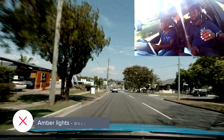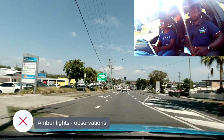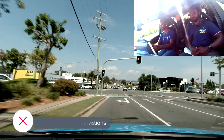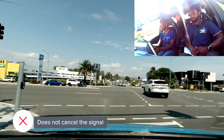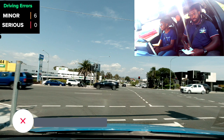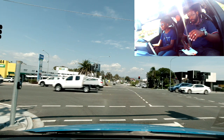At this set of traffic lights, Sonia makes two non-critical driving errors. First, when stopping suddenly, we have to check the rear view mirror. Sonia does not check. The second mistake is, after changing lanes, she kept her indicator on even though we were going straight. These are all non-critical driving errors. So at the next set of traffic lights, you can take the slip lane on the left.